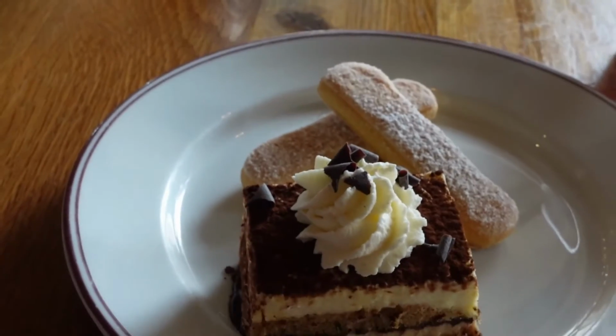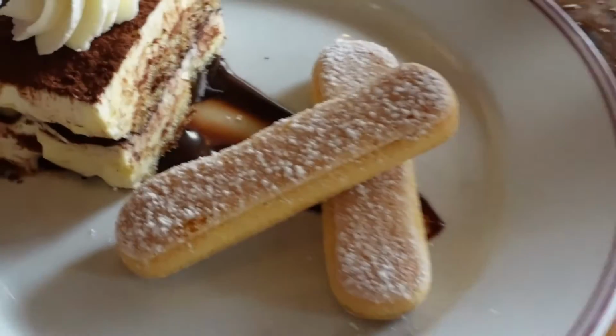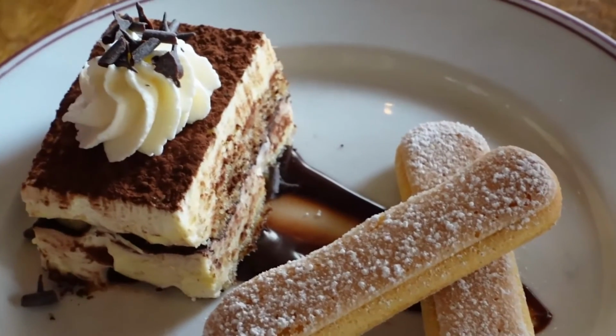The chicken's nice and tender. And that's half of it, the other half's in here. It's nice to put in. It's really good. Cool. Crunchy.